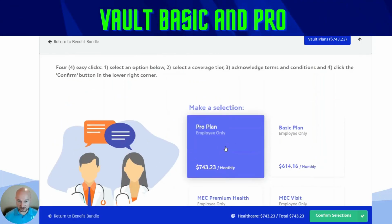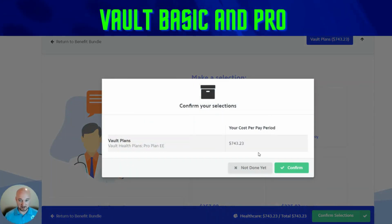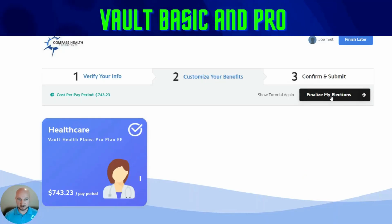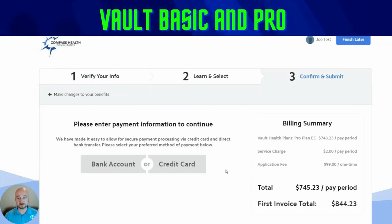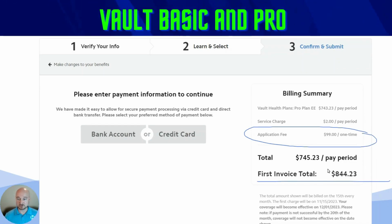We'll finalize our selections here. We've clicked the Pro plan. Let's confirm our selection. Everything looks good. We're going to confirm that. All right, now we click up here, finalize my elections, confirm payment details. This is where you can choose a bank draft or a credit card, whichever you prefer. There is a one-time application fee of $99. That will just be on your first payment. This is what your first payment will be, and then the subsequent payments after that will be the normal rate.